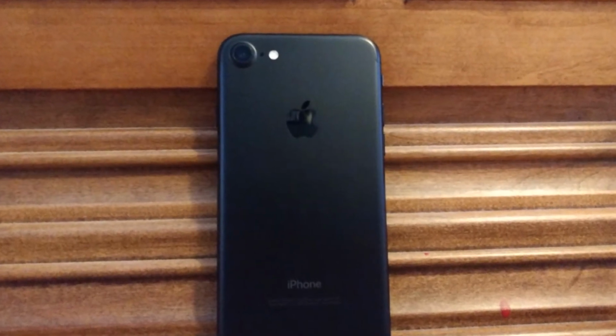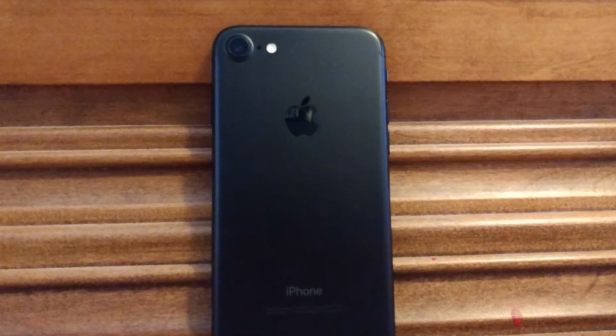Almost a month ago, the Apple iPhone 7 was released, and a whole bunch of people got their hands on it for games, Instagram, and FaceTiming. But I got my iPhone 7 for a review.